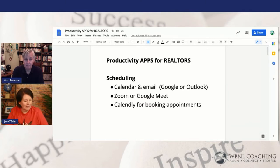Now, next level for scheduling. And I have to tell you, Matt, I am still hesitant to committing to this part. This is like giving up control of your calendar to an app. And it's using something like Calendly. There are other booking appointment apps out there. A lot of small business owners use this, especially folks that need to book appointments consistently. I mean, obviously, like if I go to my hairdresser, they're using an app to be able to schedule appointments. Now, I do think there's a use for this and it's high level.